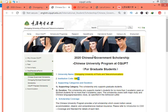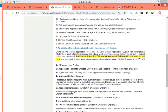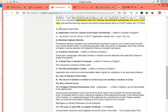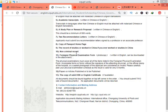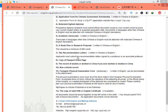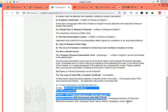Now coming to the official announcement of this university. The requirements are the same as I told you, and you should prepare your documents the same way. This is 17 points, meaning 17 documents. Send your documents to this address.